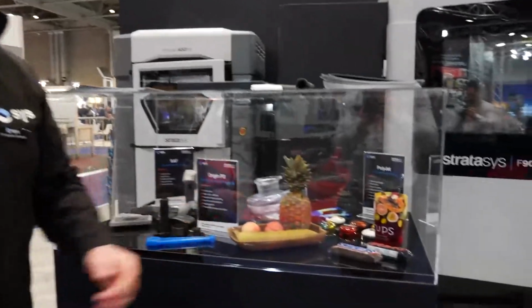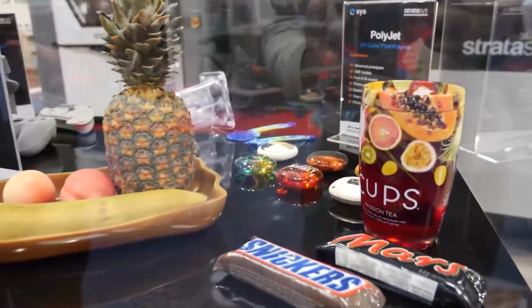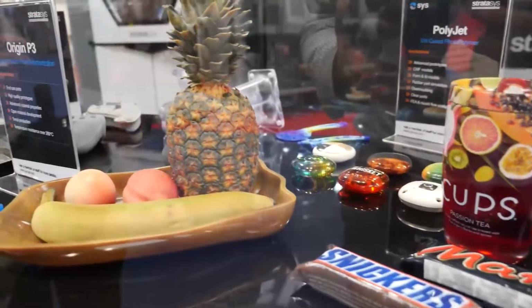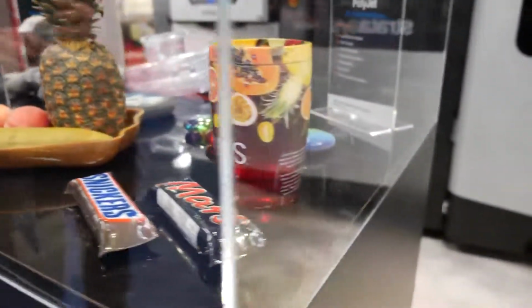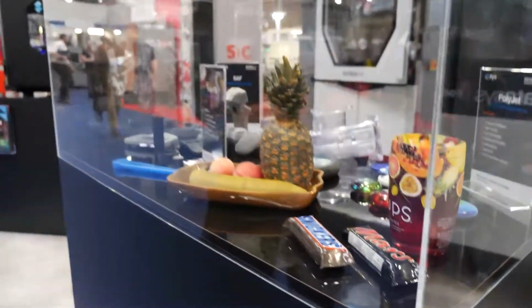One of our oldest technologies, our PolyJet, again, blowing people's minds. Come down and have a look. This is giving you the benefits of advanced prototyping. Full colour, CMF models, form, fit, function, rubber prototypes, you name it. This gives you the opportunity to get photorealistic prototypes in your hand in a matter of hours.